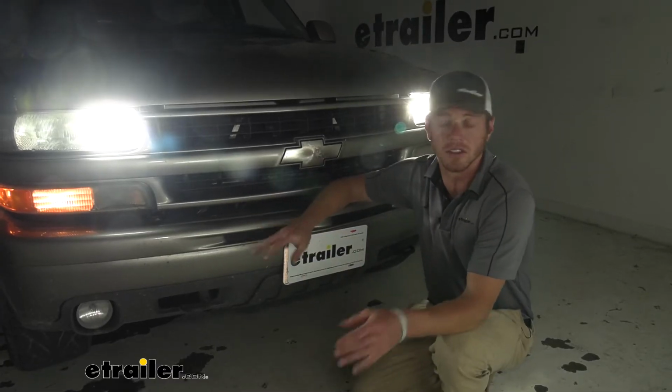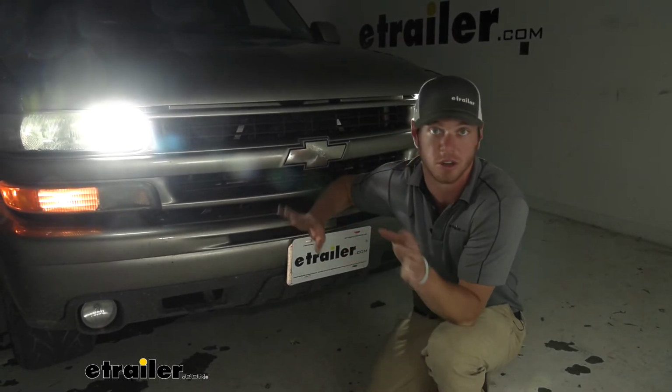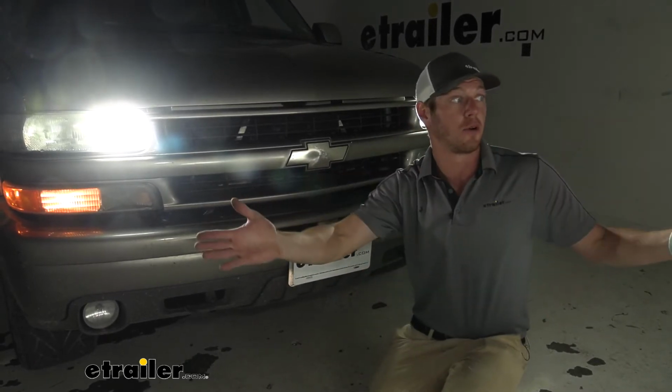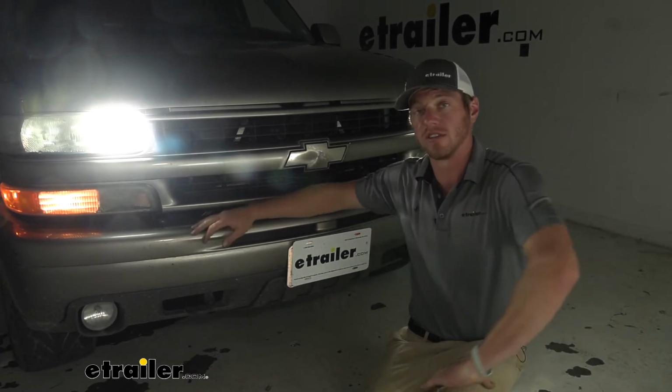Super quick and easy install. It's just plug and play. You don't have to splice into any of the wires or anything like that. It took me maybe 30 minutes to get a lot more brightness out of my headlights. So if you stick around, I'm going to show you how easy it is.